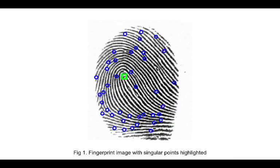So this is an example of the fingerprint image with the singular points highlighted. We are going to divide this image into blocks as we have seen before, and then compute the lines and angles between all of them pairwise. We're going to do that.